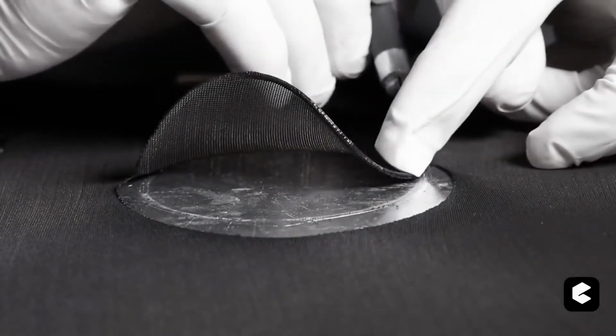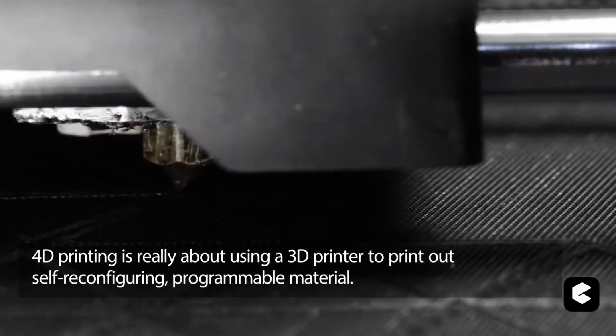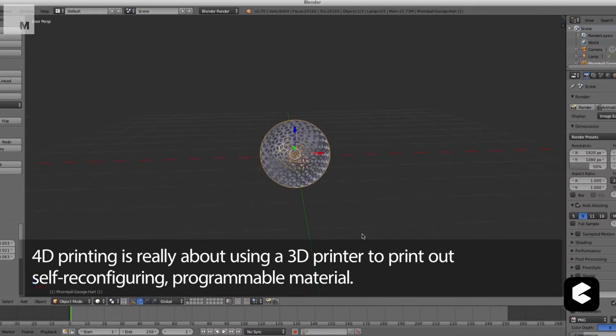Actually, it's not just a catchphrase. 4D printing is really about using a 3D printer to print out self-reconfiguring, programmable materials.